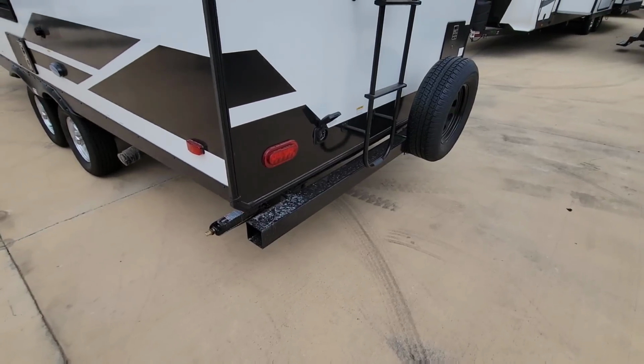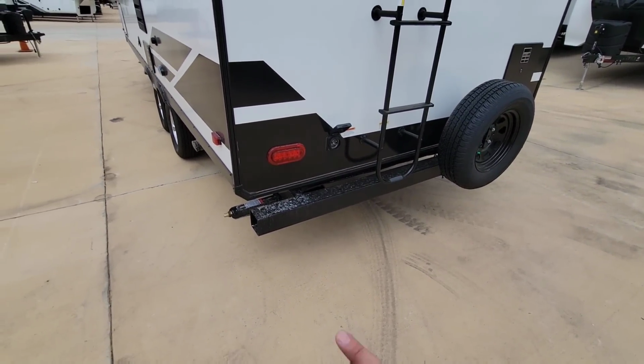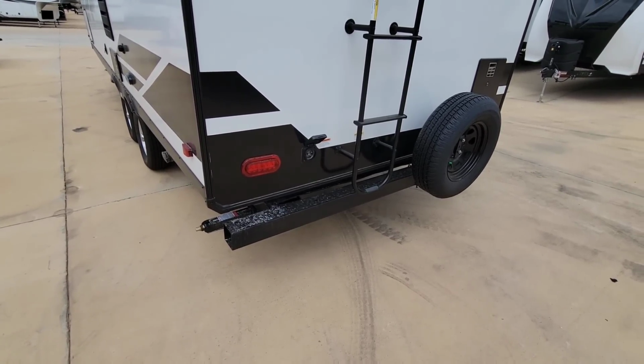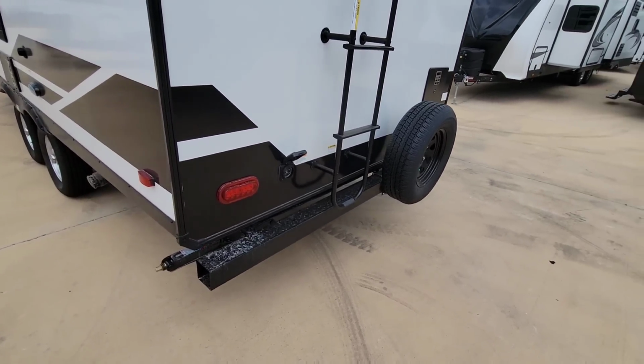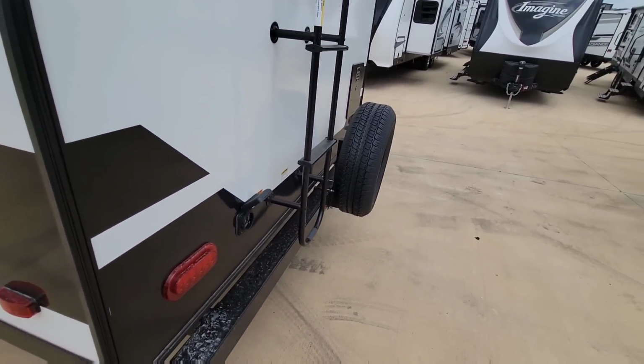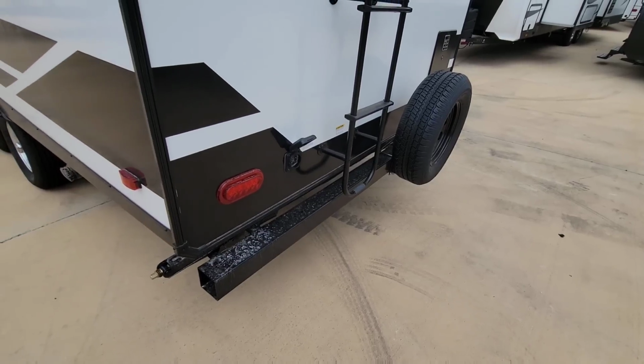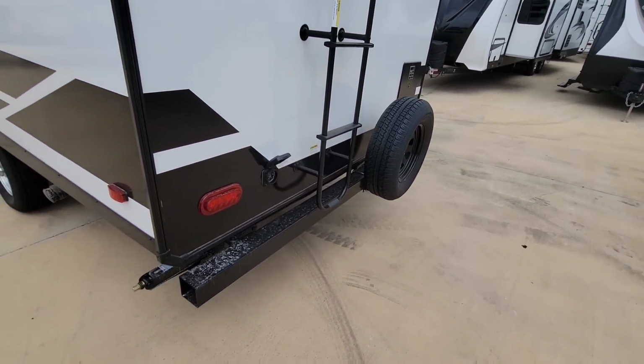I like the fact that they still have a bumper on the back of the unit, so you can stow your sewer hose inside of there. You can just use it as a bumper, which is really nice. I wouldn't attach anything to it though. They already have the spare tire on here, but I wouldn't put like a bike holder or anything on there. If you're going to do something like that, you definitely want to go to a purpose-built solution for that.